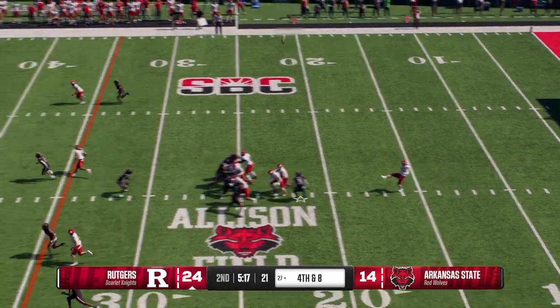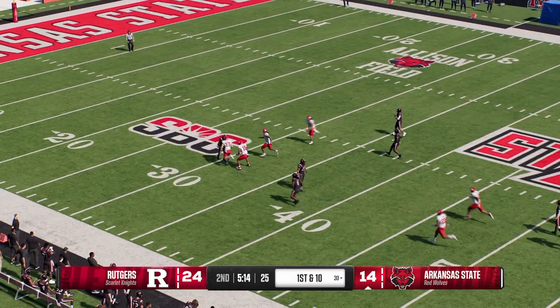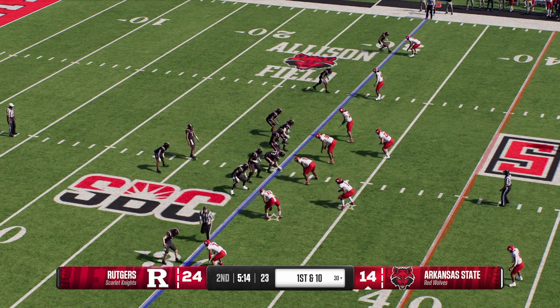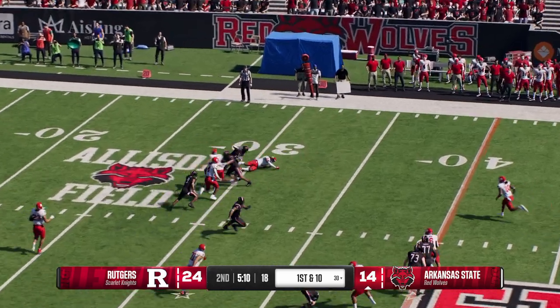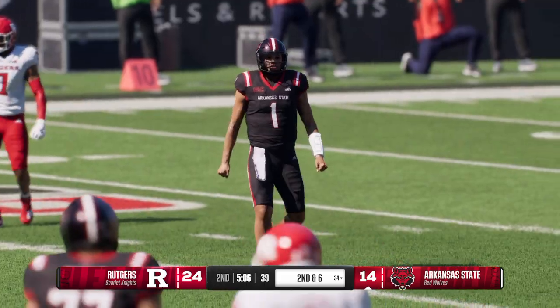He'll try to really get into this one. Not going to risk a return here. Calls for the fair catch and makes it just around the 30-yard line. Arkansas State ready to go back to work on offense. They're going to open this drive with a pass. Grabbed in the backfield. It's Cross. And the defense had that one well covered.